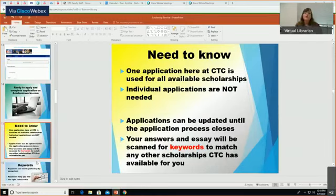Okay. So what do you need to know? You only need to do one application. That is an amazing thing that Foundations does. And what that will do is it will open you up for whatever scholarship that you qualify for. So each scholarship cycle, you can update your application. So what makes your application different than someone else's application?